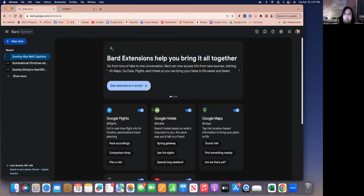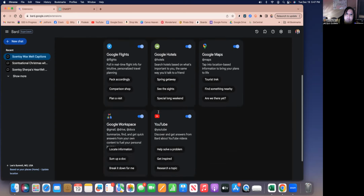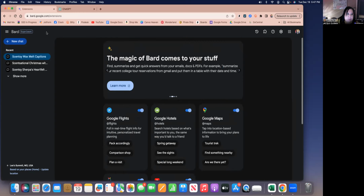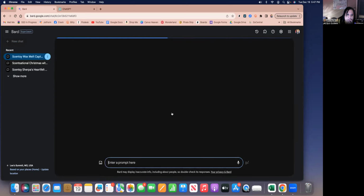It also will work across different devices. So you can have it connect to your different extensions. You can go from tabs in one conversation. So I have everything linked, right? I've got my Google Workspace. Oh, that's how I did it. I did at Drive. Let's go back.